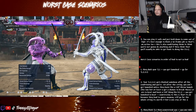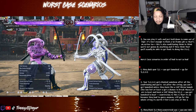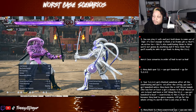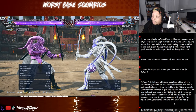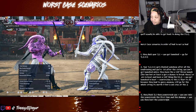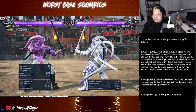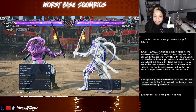So that was the option in the power crush. You bait the power crush and just follow up accordingly based on the options. So you can do the throw, you could do the dragonfly three, or you can just come down and punish the power crush if you block it. The next least worst is block dragonfly four, -4 on block. That's fine.